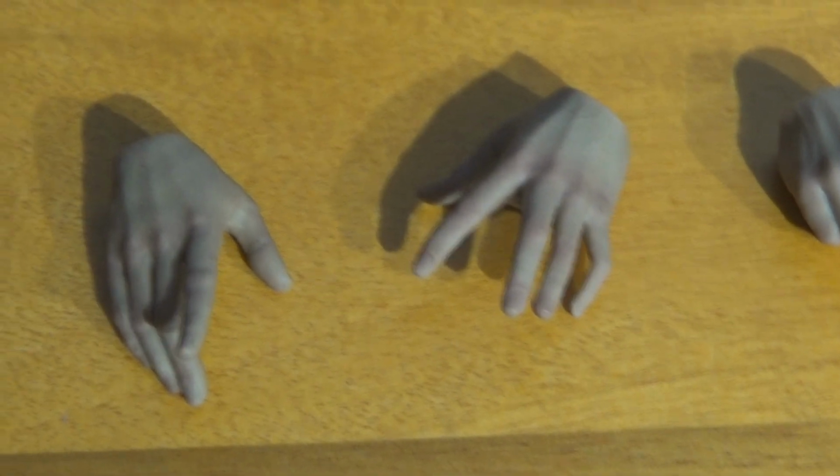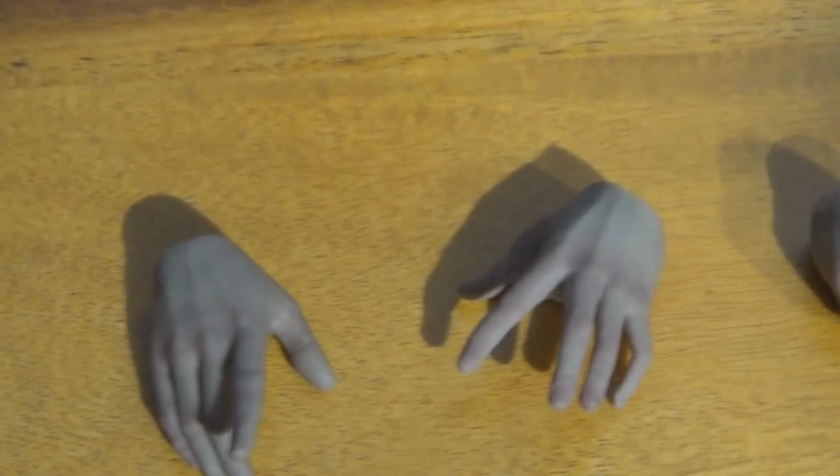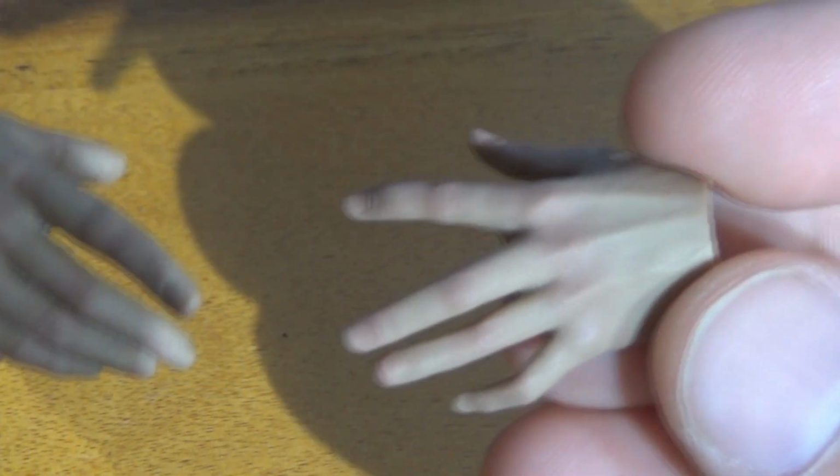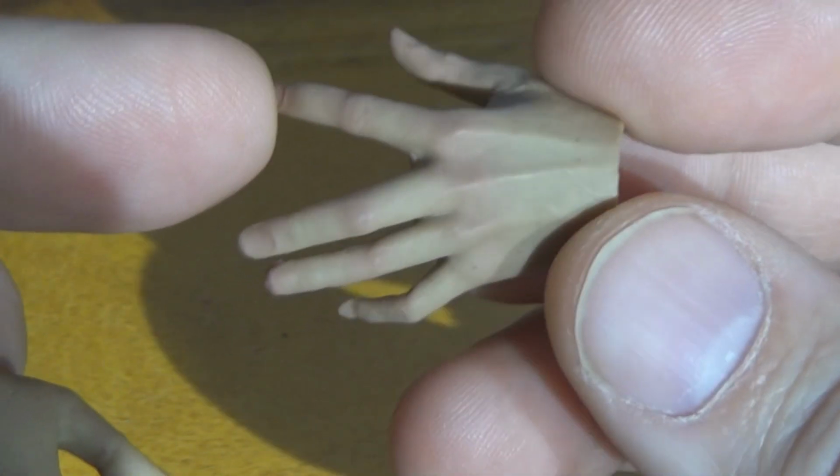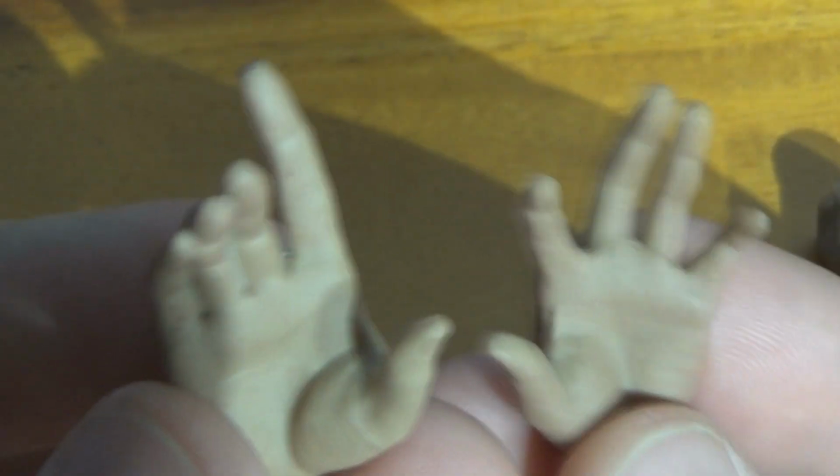Moving along. You've got a couple of Vulcan Mind-Meld hands. And look at the coloring detail even on the hand here, where it looks almost reddish at the knuckles. So you can do the Mind-Meld on someone.